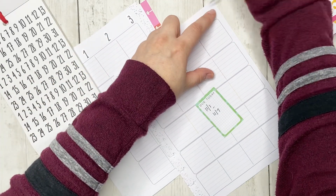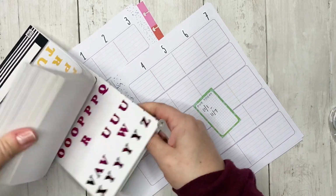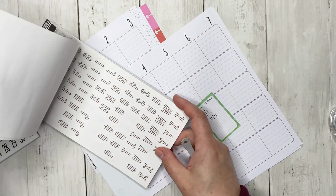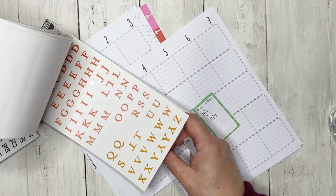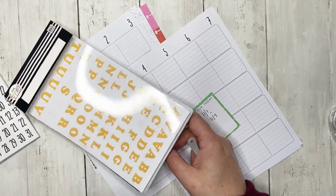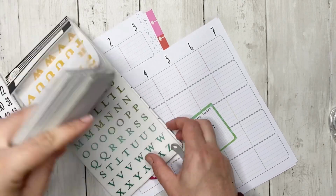Okay, so there's 1 through 7. I love when the month starts on the 1st of the month, or like the planner month starts on the 1st. So in terms of these stickers, I kind of want to use these, but I'm not going to have enough. You know, I could probably do a different sticker every single week. So let's do that. Let's start off with the first week being these ones.